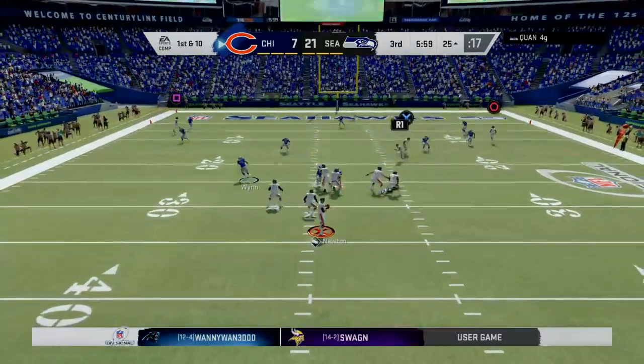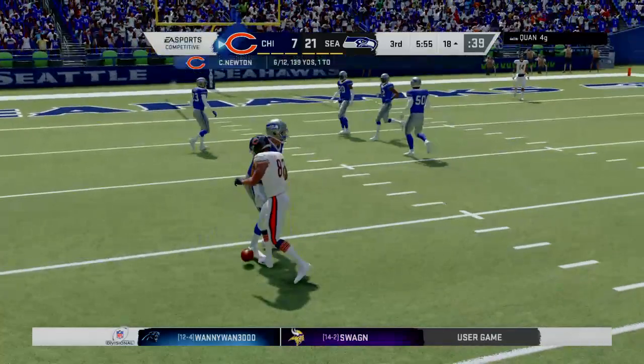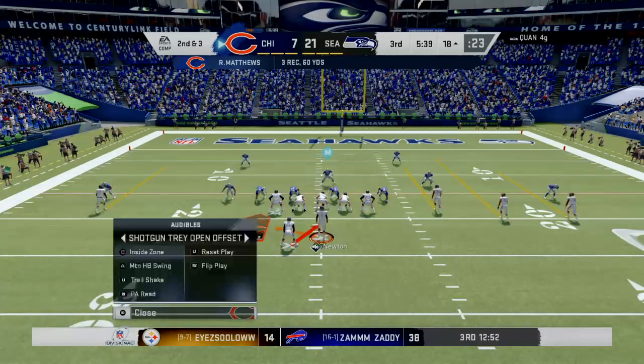On first and 10, Newton. And Matthews over the middle with a grab. 7 yards, the pickup on the pitch and catch. Able to get 7 on that first down pass play. Second and 3.